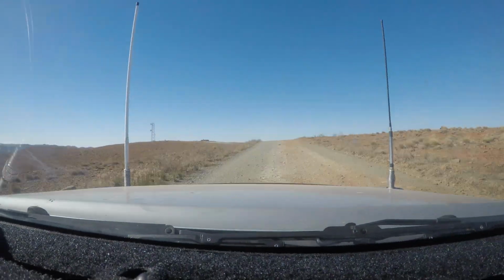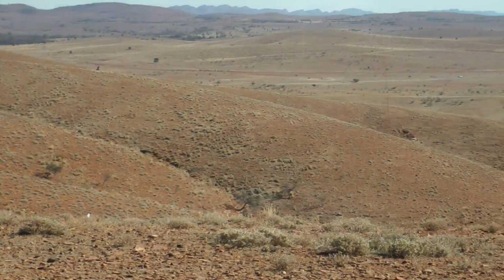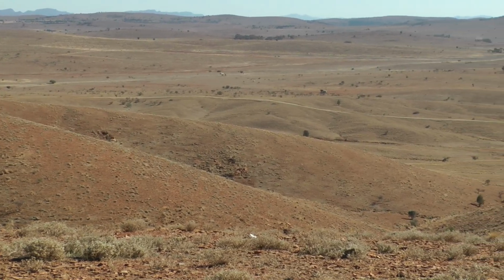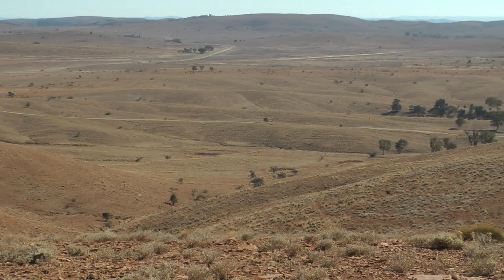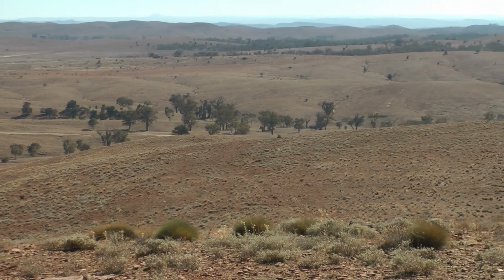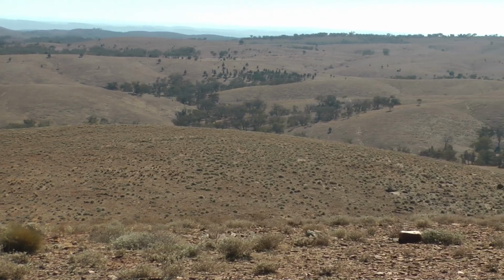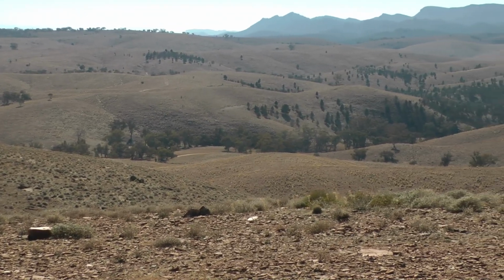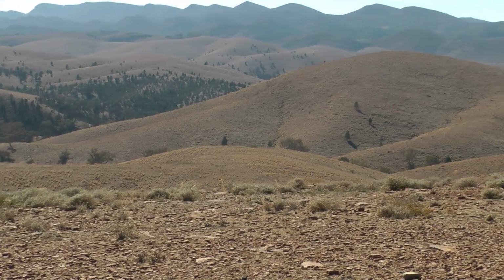At the top, you're greeted with an awe-inspiring 360-degree view. The rolling hills stretch out to the west, while the rugged peaks and ridges of the Flinders Ranges dominate the horizon to the east. The colours of the landscape shift throughout the day, with the soft morning light casting a golden hue, the midday sun highlighting the rich reds and oranges of the rocks, and the setting sun bathing the scene in a warm, glowing light.